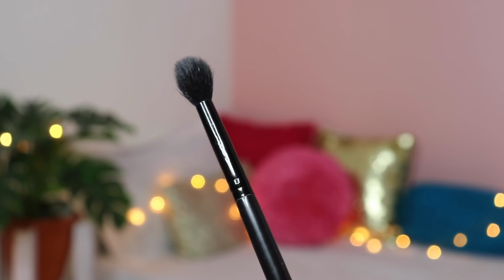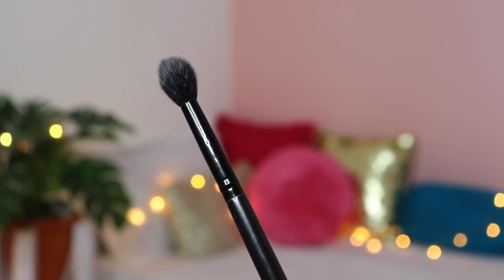So you can see there are 3 different sizes of powder brushes. I would recommend the medium one because this is really very handy. This one is very small and I don't really like small brushes anymore for contouring. The next brush that I'm going to be talking about is this fluffy eyeshadow blending brush by Proarte.